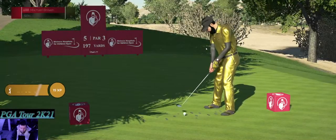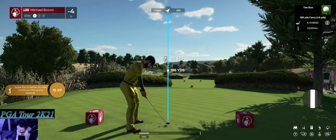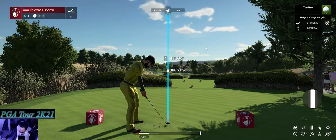The 5th at TPC Summerlin is a par 3 measuring 197 yards. Depending on where they put the tees on this hole ensures the type of club you need to get at it. If you're going at it, make sure you avoid that bunker that's short and right.